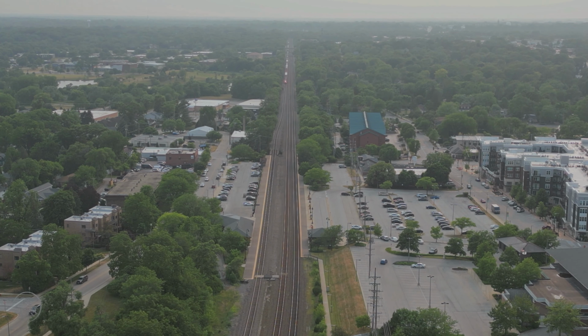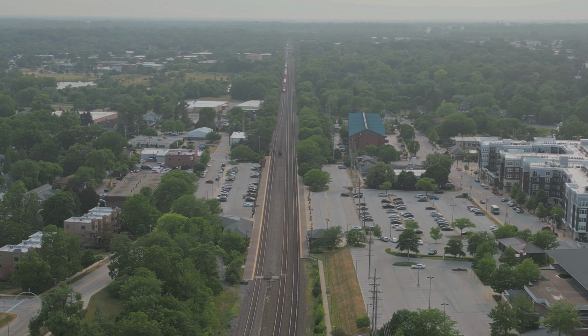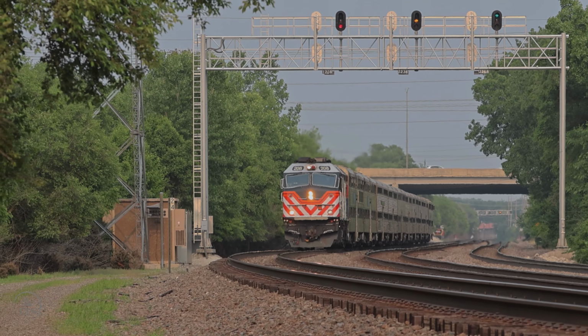Okay, right now if we look to the west, we've got an inbound train coming toward the Lisle station, and if we look to the east, we've got an outbound train coming toward the Lisle station. So here's a close look at the outbound coming by us here.